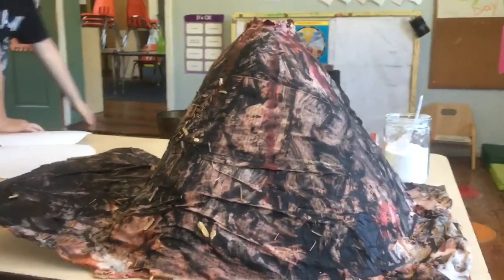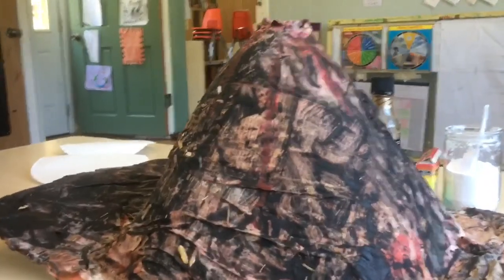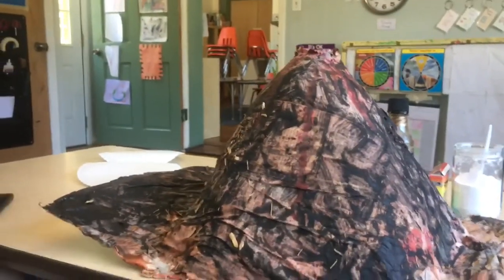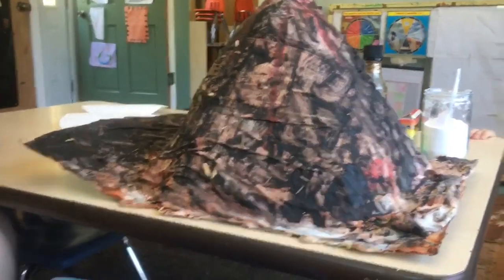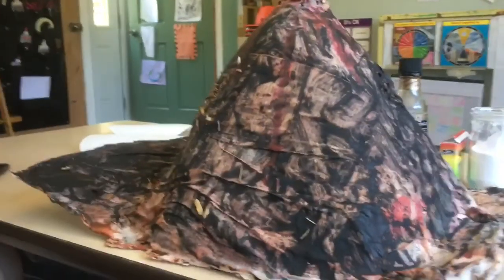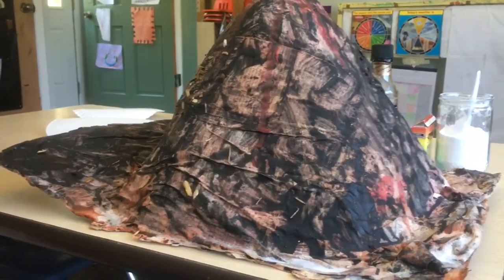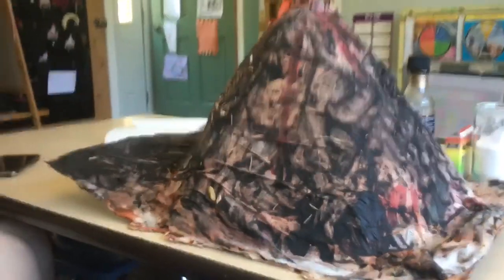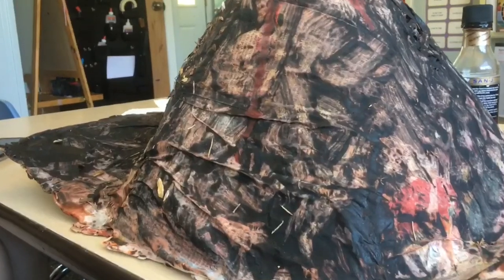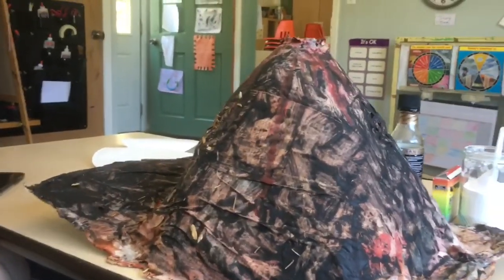Now, we made this volcano out of a 2-liter soda bottle and paper mache. With paper mache, it's kind of easy to use. It's not hard at all. All you need is 2 parts water to 1 part flour. That's how you make the glue. And you mix it up really well to get all the clumps out of it, and it becomes sticky.